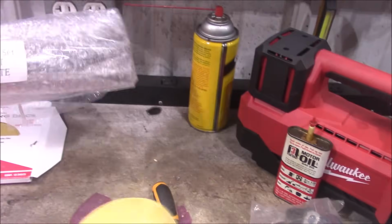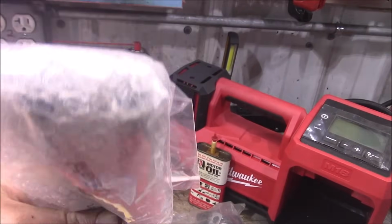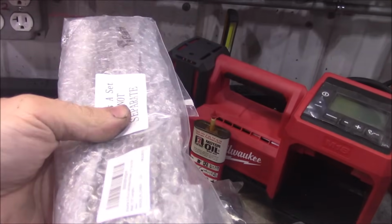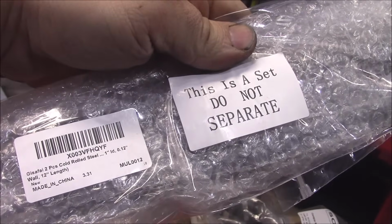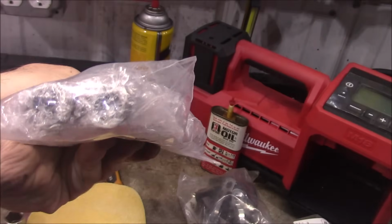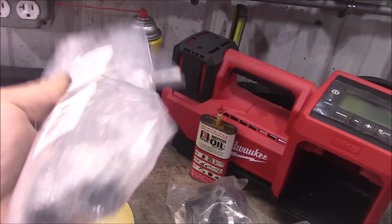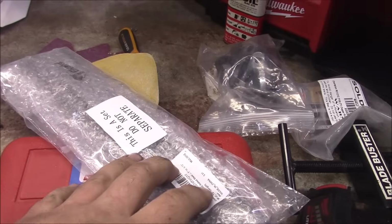And then I also got some tubing here. Hard to see in the packaging, but it's roughly 1/2 inch ID. This one says 1 inch, that ain't right, it's 1/2 inch. Then those are where the bolts are going to go through. So I'll see if I can engineer how to make this stuff line up.